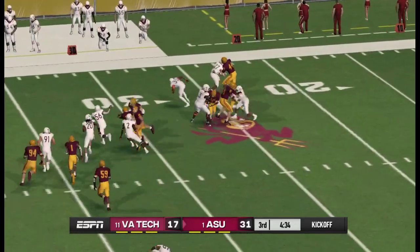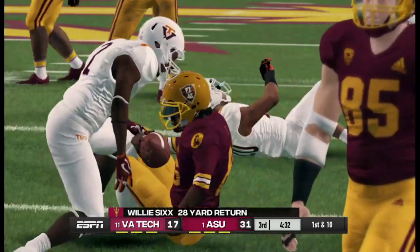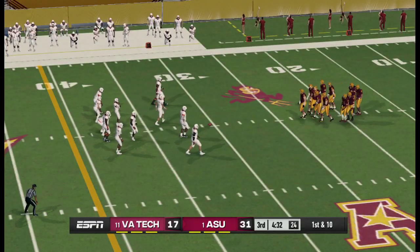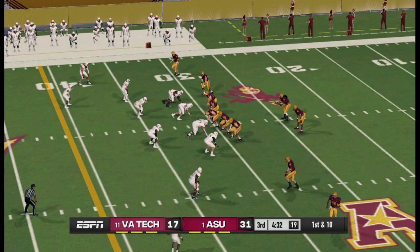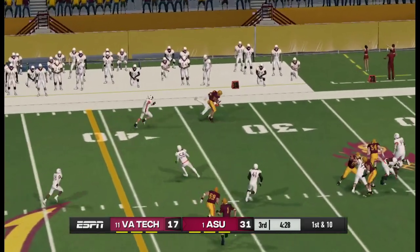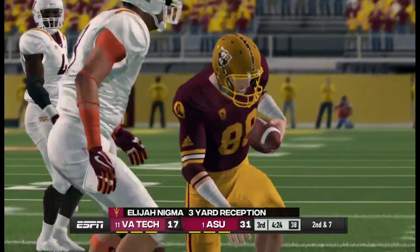Arizona State's going to bring the kickoff back. Breaking tackles again. This time it's Willie, 6 for 28. Yeah, he just refused to go down. I want to see ASU come out and be aggressive here and try to put the pressure back on Virginia Tech. 4 wide here for Dane Jones. Throws it over to the right side. Hits Nigma, who only gets 3 yards.